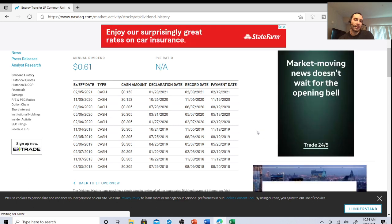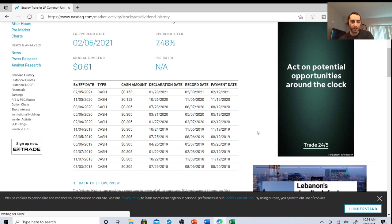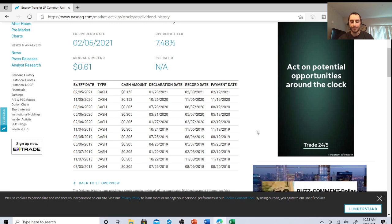And I'm not too worried about what's going on with the stock. I really think it's going to stand out strong at a 7.48% dividend yield. They're just bigger and bigger, and they'll just adapt to change. So I'm not really too worried about Energy Transfer. I really like the way QYLD has done. I really like the way UVV has done as a company.